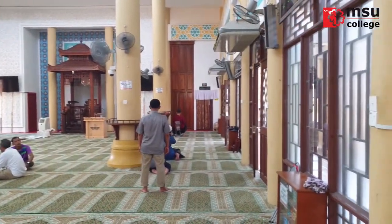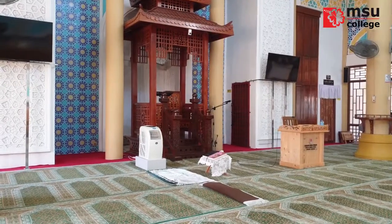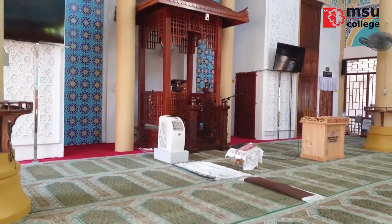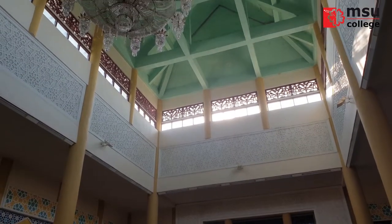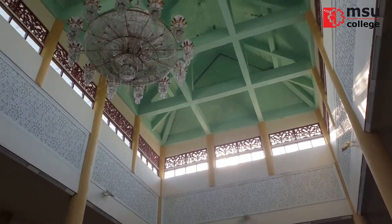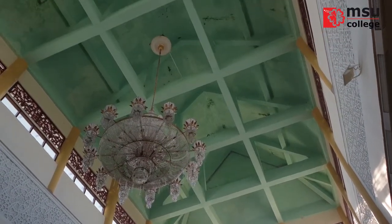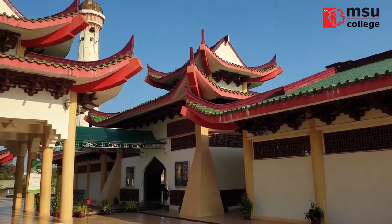For Friday prayers, people will pray at the secondary praying area, which is under the sun since it doesn't have a roof. The praying hall has open gaps at the ceiling. Sometimes birds can be seen flying through under the ceiling. The view it provides is very beautiful as long as the birds don't make a mess inside.